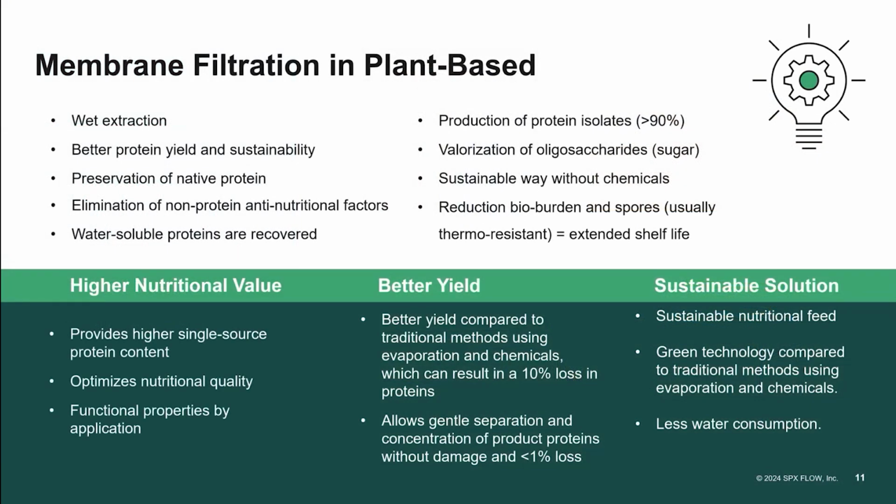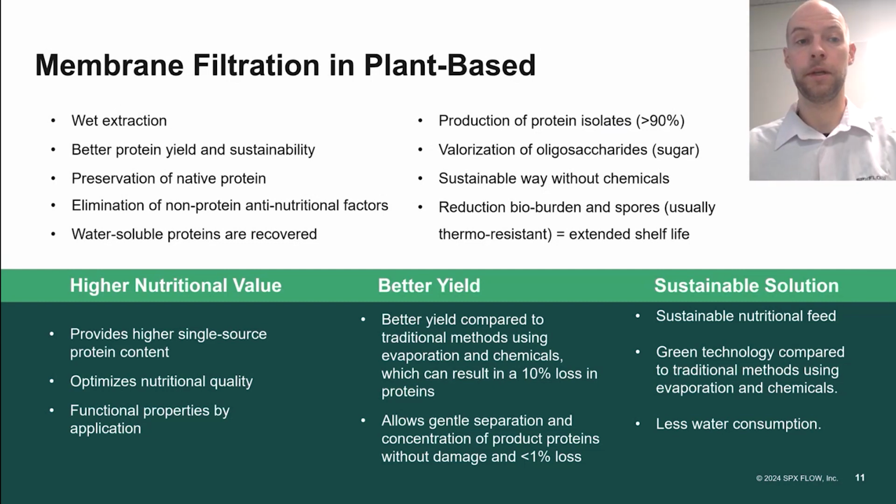So what opportunities do we see by applying membrane filtration to plant-based products? We actually think we can achieve some of the same wins as we have already seen for dairy. We know that membrane filtration is a wet extraction process. It can give you better protein yield and sustainability compared to a conventional method of isolating proteins. You can preserve the nativity of the proteins, eliminate non-protein anti-nutritional factors from soy beverage, for example. You'll remove the water-soluble proteins and recover them.